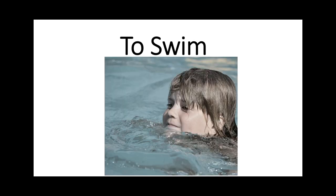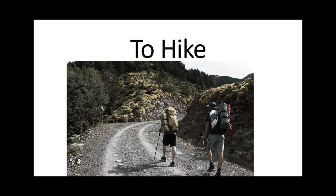Now, what does the word nadar mean in English? Nadar. Nadar means to swim. What does the word escalar mean in English? Escalar means to hike or to climb.